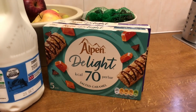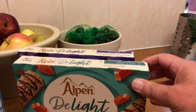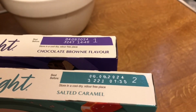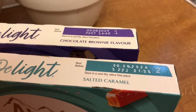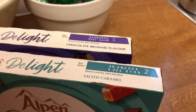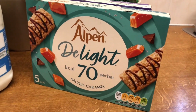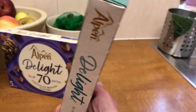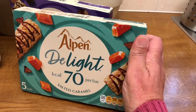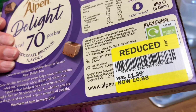And I did find a reduced section and I got these two. Reduced, both with good dates on. August, is it? August 2024. No, it isn't. Is it September? One's August and one's September. Ideal, these bars, to take out with you if you're going out. And they were reduced from £1.25 to 88p, both of them. So that was a bit of a find.